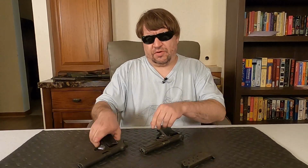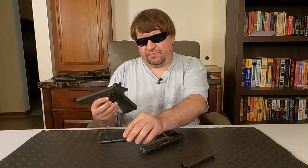Now, in broad strokes, these are very similar because they were both designed specifically for the 1933-1935 trial periods. But in the details, they are different. They're both takes on the Browning tilting link barrel system, but they do have a different way of going about it. They're also both single action only, with 8-round magazines, although the mags are not interchangeable.